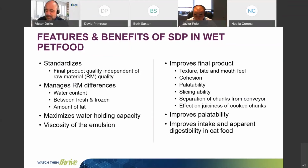When you are using poultry carcass, you are expecting, for example, that 50% of the poultry carcass will be from the front and 50% from the back. Not always is that. Sometimes you receive more back poultry carcass, and the level of fat is completely different, and plasma is able to manage this. As I mentioned before, maximize the water holding capacity. This is really important because wet pet food contains 70–80% of water.